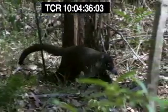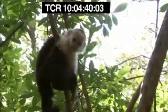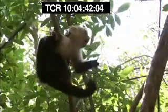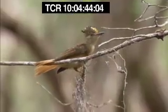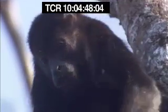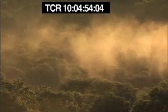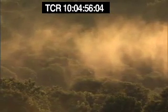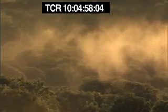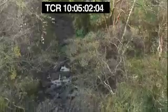50 years ago, most of this land was pasture and ranchers shot cats on sight. Now, many animals have returned, making Santa Rosa and the surrounding area one of the most significant wildlife refuges in Central America. But these animals are easy to see by day. We're more interested in the animals that are hard to see.